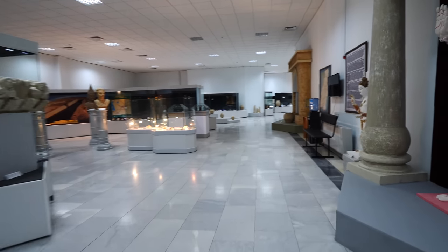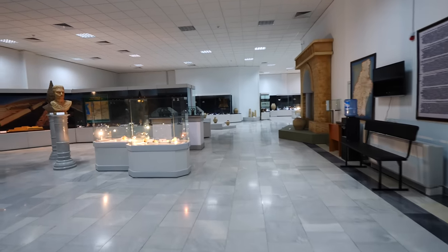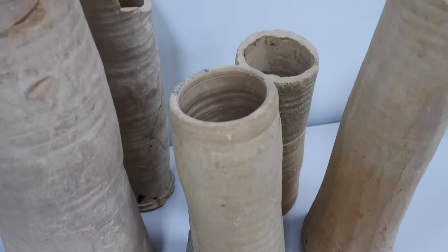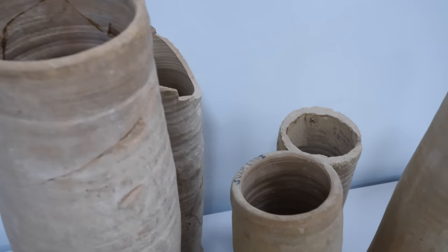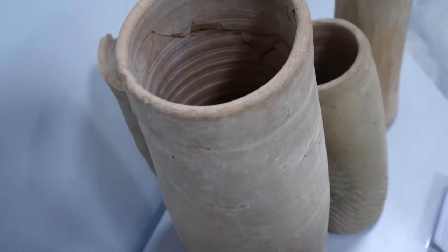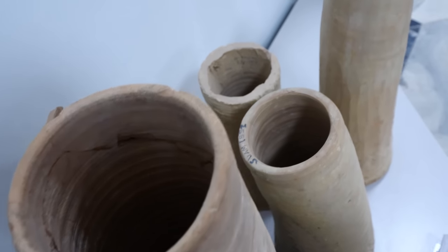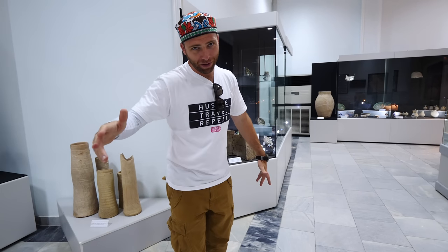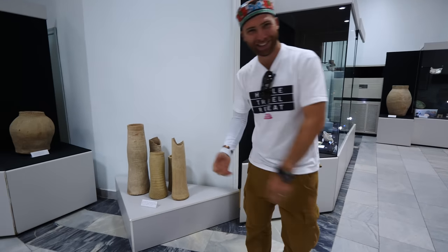This museum is massive. As you can see, each one of these areas is a different century. But one of the coolest things I've seen here is this. Look, this is basically ancient plumbing, ceramic water pipes right here. This is from the 10th century. This is how they would bring water from the river all the way to their homes. Look at this. It's crazy. Can't believe they did this back then. Ancient water pipes. So we got our plumber in back in the day. I'm sure there was a plumber. He would come in and put this in.